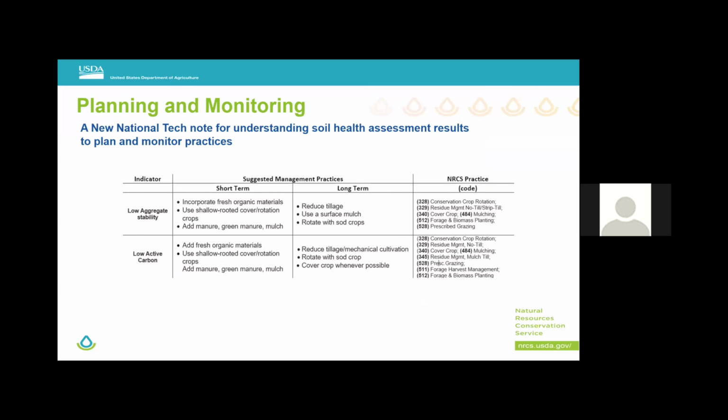And I'm really excited about the new national tech note that guides the analysis of the results. So when we identify these resource concerns, we can walk through the short-term and long-term management practices that we can use, and we can identify the practices that will help address those resource concerns. And we can work with farmers right now in conservation planning all across the state.